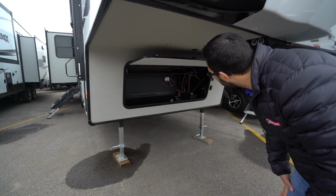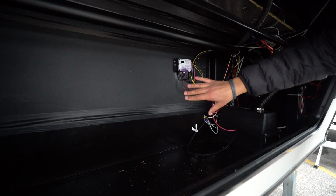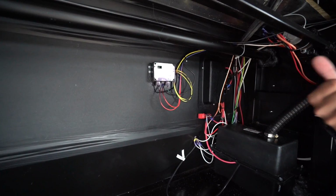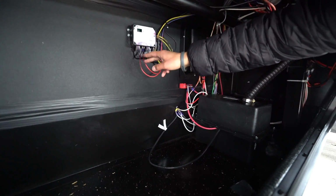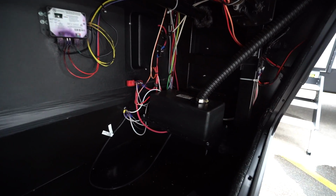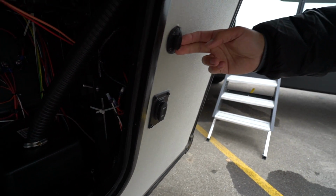If we shoot down underneath, we'll take a look at the front storage compartment. Notice that it is pretty clean here. The majority of your cables are all off to the side. This is pretty cool. This is actually the control box for your slide out in the bedroom. So in the event that it fails, you can actually unplug a couple of these, switch them back around, and you can actually manually push that slide in, which is pretty cool. Right over here to the side is your battery box. And then right outside here is solar prep.